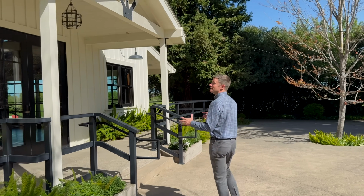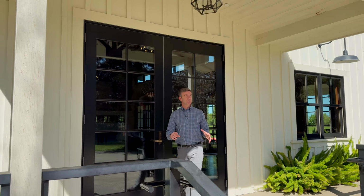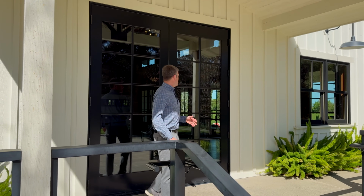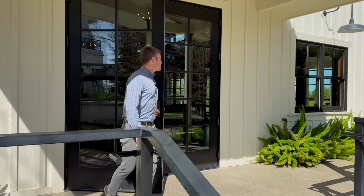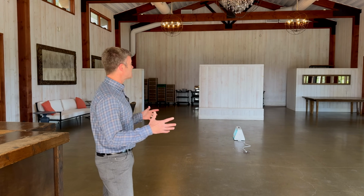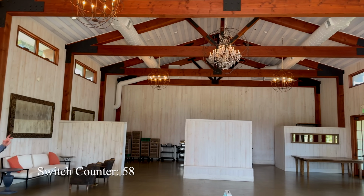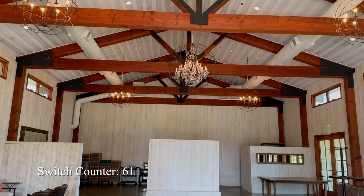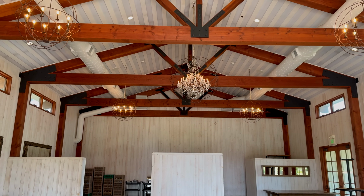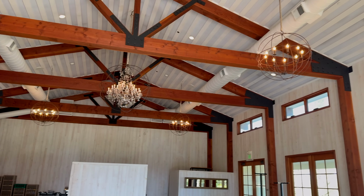So now we have the event space, which they won't actually be using this evening, but I'm still gonna turn it on just for the ambiance. We have our big front doors here where people will enter. We are between events at the moment as well. So their event is actually tomorrow. So this is not set up yet. So it gives you a little bit of unfinished look. But we have the, let's see, it's 4 switches for the ceiling between the recessed lights, the 4 side chandeliers, and then the main chandelier in the middle.